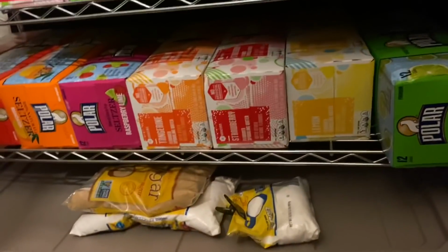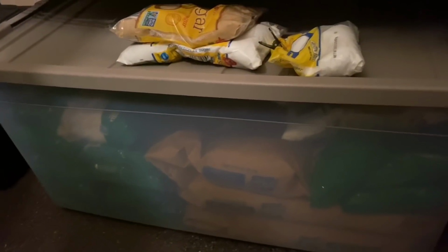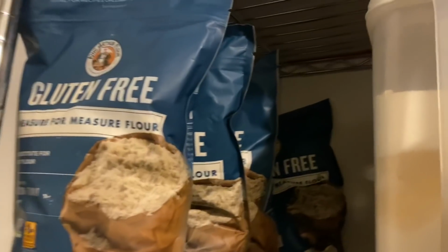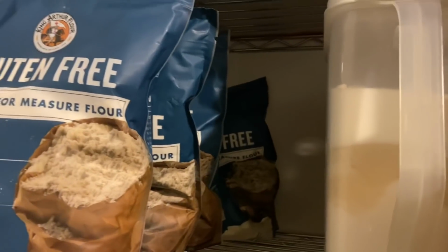And then I've got powdered sugar, brown sugar. I've got all kinds of sugar in there, like crazy amounts of sugar. I'm not going to pull it out because it's super heavy. Over here, gluten-free flour. I love this flour, cup for cup, gluten-free flour. I do have some regular flour here. That's sugar. I need to order a couple more bags of flour for sure.